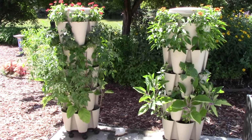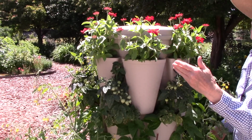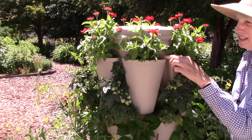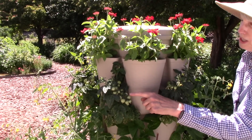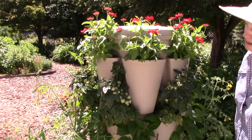So let me give you a closer look. So in this top tier is a type of zinnia. The goal was to attract pollinators to this area of the garden. And I can see a little ladybug on here. How cool is that? The next row down is orange hat dwarf tomato, and they are absolutely covered with little tomatoes. So I'm very excited about that.